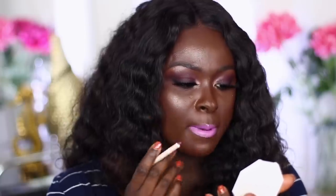So for this one, you definitely need a lip liner if you're someone who's as dark as me and you want to make it work, you know. I'm gonna go ahead and line my lips with a dark brown lip pencil, and this is the pitch from ColourPop.